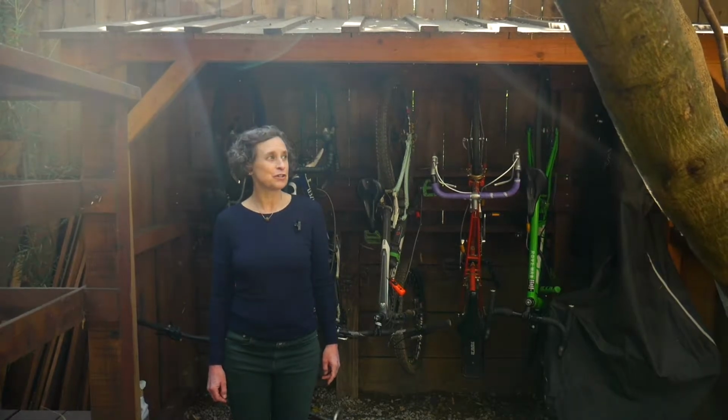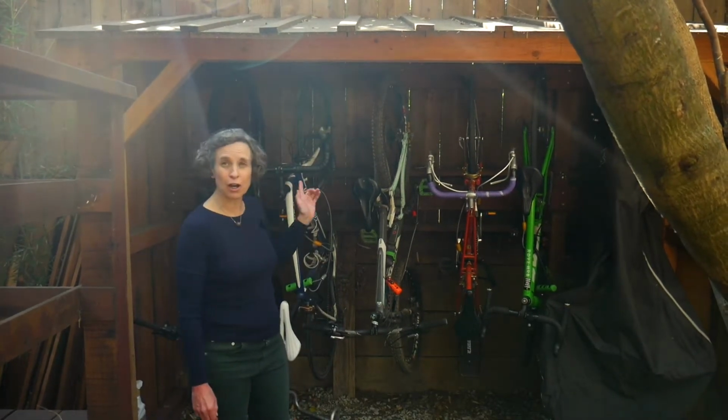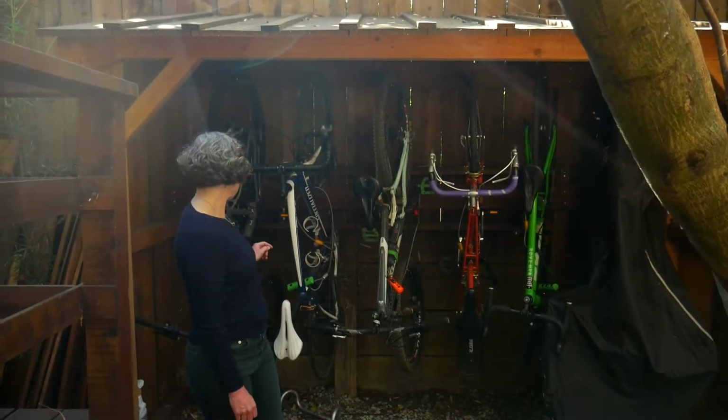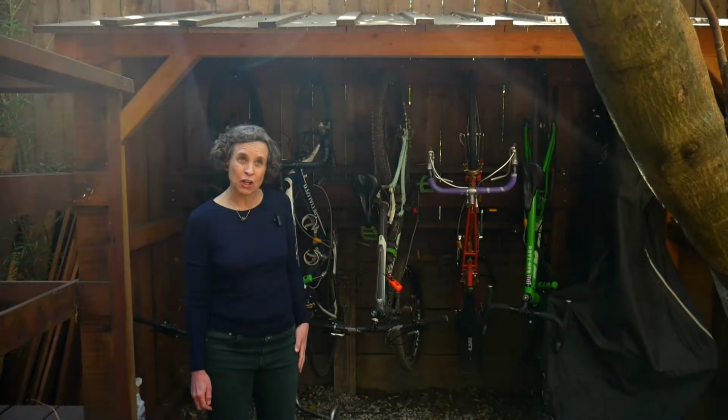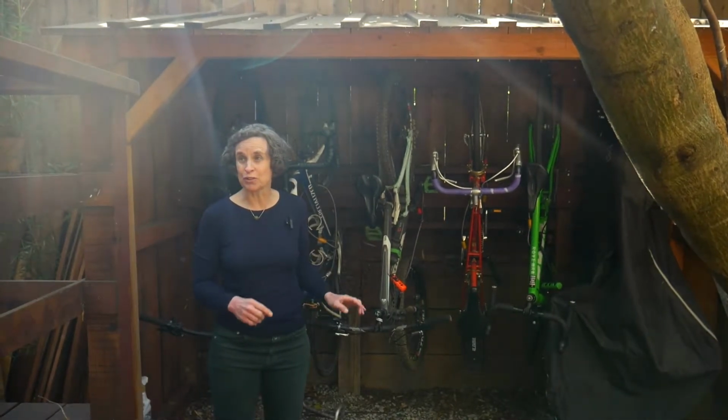So in addition to the cottage itself, John also built this shelter for our bikes, which has space for 6 bikes, which both me and my children and Joseph and Natalie use to ride around town.